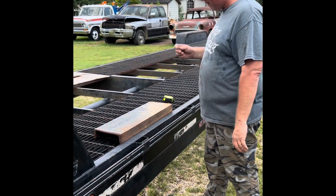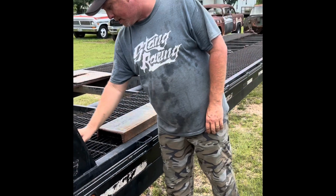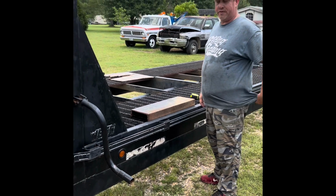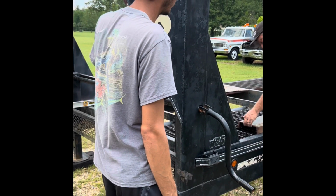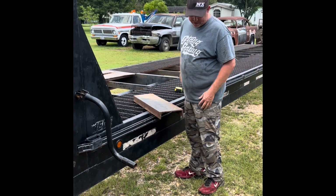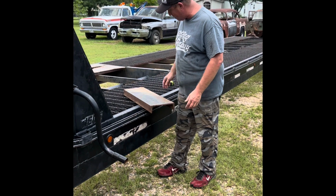All right, Dylan, you want to cut this with a torch, young man, or we want to move that stuff and put it in the chop saw? We can whack it with a torch. Just trim it off straight, and we'll take a grinder and dress it up.